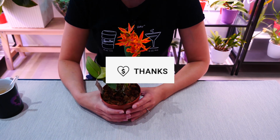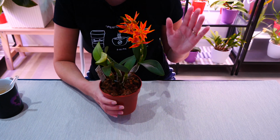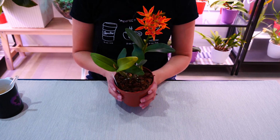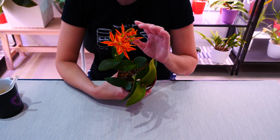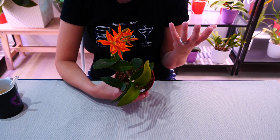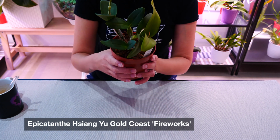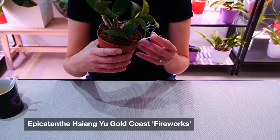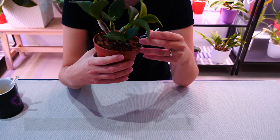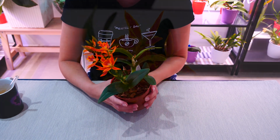Right, let's start with this little beauty that I have here. I already posted a photo with this one, and I got a lot of comments, especially on Instagram. This is one of those orchids in my collection that always gathers attention and comments and likes because it is so flashy, isn't it? This is the Epicattanthe Hsiang Gold Coast Fireworks. I'm pretty sure I butchered at least part of that name. Excuse me and let me know in the comments how I should have read that.